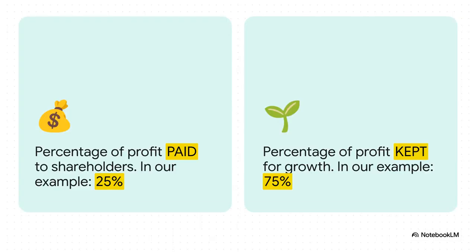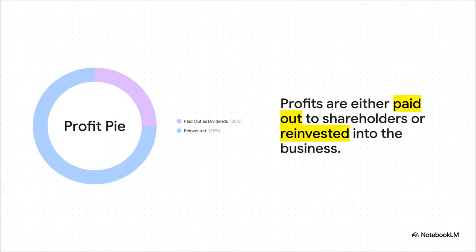So here's the key takeaway, and it's super important to get this. These two ratios are basically opposites. They're two sides of the exact same coin, and they will always add up to 100%. The more you pay out, the less you have to keep and reinvest. It's a fundamental trade-off. And this chart just makes it crystal clear. Think of all the profit as one big pie. A quarter of it, that 25% slice, gets paid out as dividends. The rest of it, that big 75% piece, stays in-house to fuel more growth.